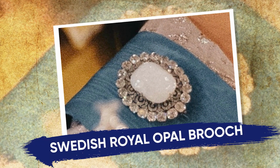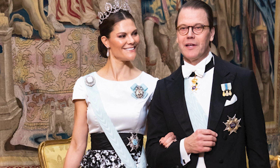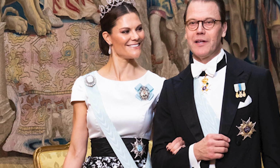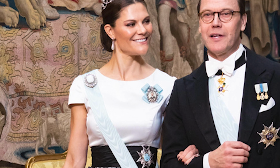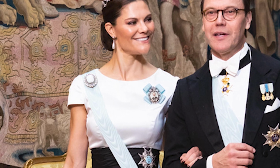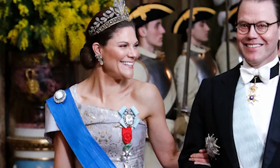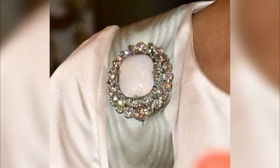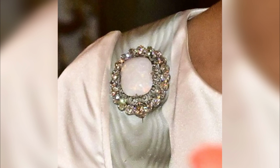Swedish Royal Opal and Diamond Brooch. Another wonderful opal discovery happened recently when Crown Princess Victoria of Sweden wore a stunning brooch for the first time at King Carl Gustaf's banquet for the Nobel laureates in December, and then again during President Emmanuel Macron's state visit in January. The brooch sparked curiosity, and thanks to the research of Trond Norén Isaksson, we now know more about its origins.